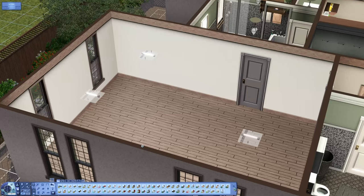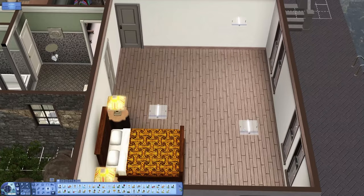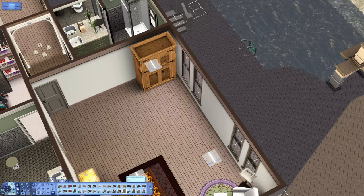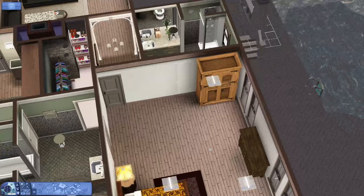And then we're going back into the master area. This is going to be where the young adult couple will sleep. And yeah, it's quite a large room and I didn't really know what to do with it, but I think it turns out okay in the end. I mean, it's not the best. I do apologize, it's not my best work, this room.